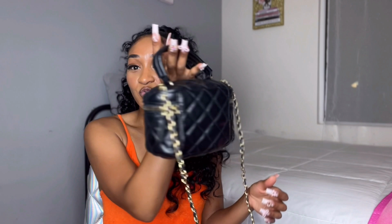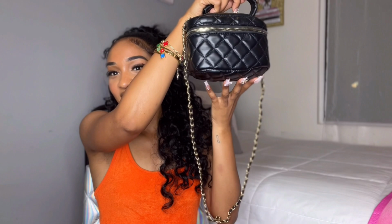I really purchased this because I needed more black purses in my collection of purses. But I think this is really cute, super simple. It's giving Chanel-y vibes without the Chanel-y price, but I think it's really, really cute and I really love it. And it doesn't feel cheap or anything like that. It feels like nice quality, all that good stuff. The stitching is nice, it came intact and all that good stuff. So let's go ahead and get into this next purse.